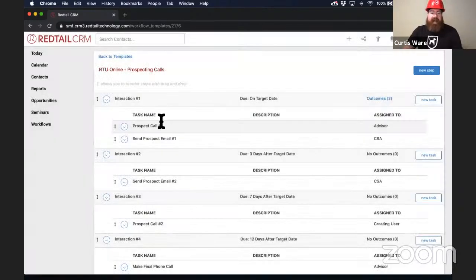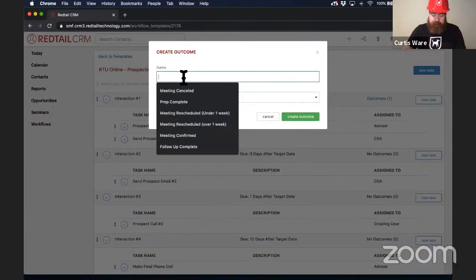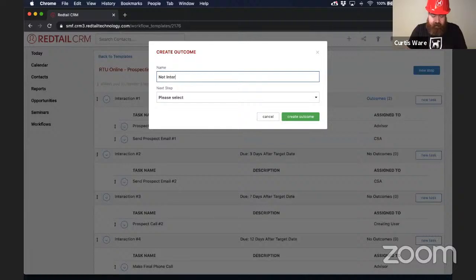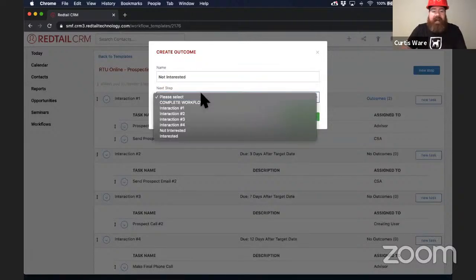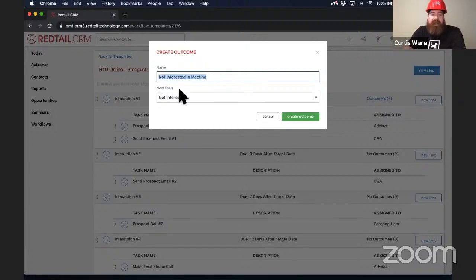Perfect. Now, if they're not interested, third outcome here, I'm going to say add outcome, not interested. Now, if they do that, I want to say not interested. That's the step we're going to. So I'm going to put in meeting here. And I'm typing out the outcome name is not interested in meeting, which when selected will take me to the not interested step of the workflow.